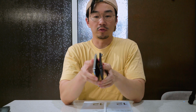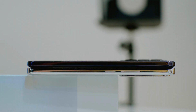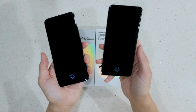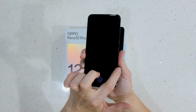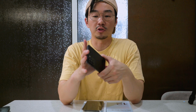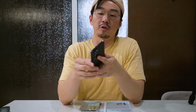If you slap both of these phones together, you will notice that the Oppo Reno 12's main display is slightly curvier than the Oppo Reno 12 Pro. I guess if you do a lot of gesture swiping with the Oppo Reno 12, it's not bad. And as for the Oppo Reno 12 Pro, it's slightly boxier, but it feels good in the hand. Because it's quite boxy, it's not as curvy as the Oppo Reno 12. I prefer the Oppo Reno 12 Pro.